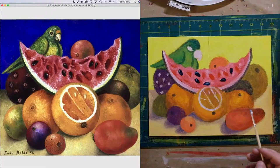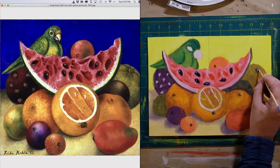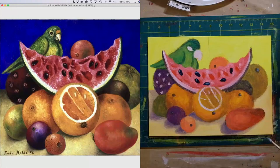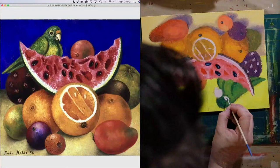While I've got a little bit of this paint on here, I'm just going to touch up a few places where it might be needed. Should have done that eye while I had this dark paint. So while I got that paint nice and mixed, I'm just gonna come back here and get the eye of the parrot.